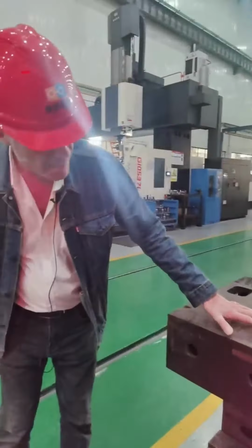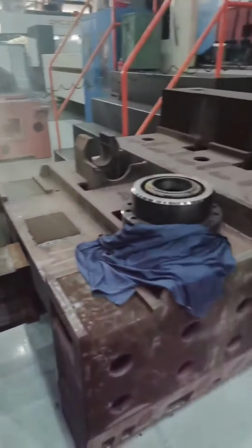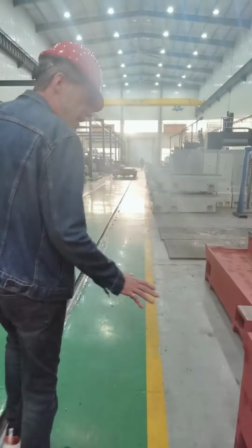Same thing. Gantry spindle box carriage. These two are waiting for the machining. Casted parts.